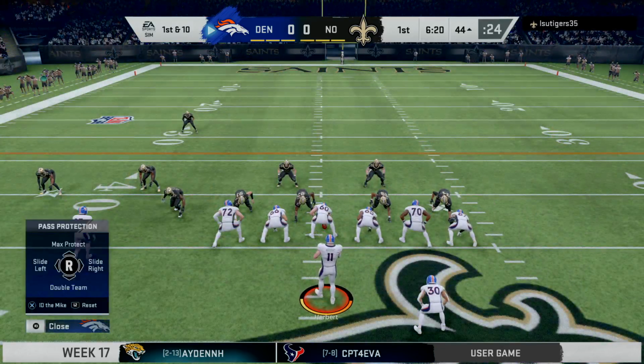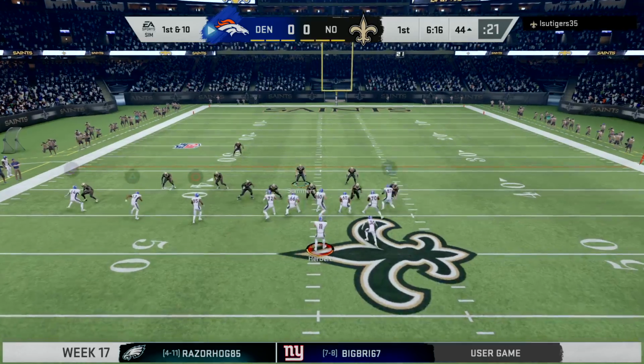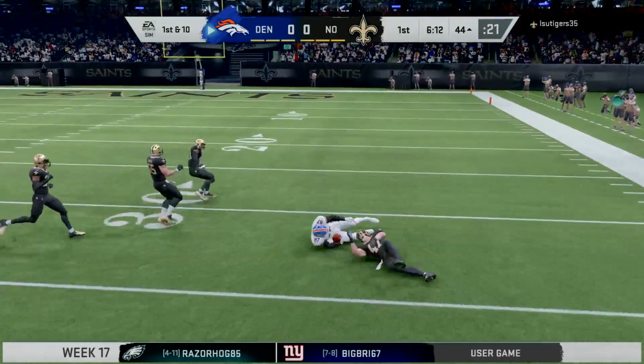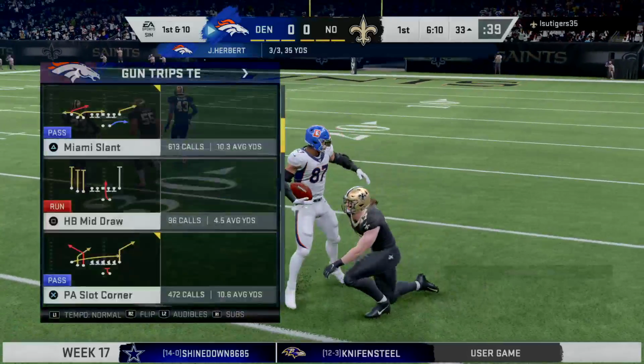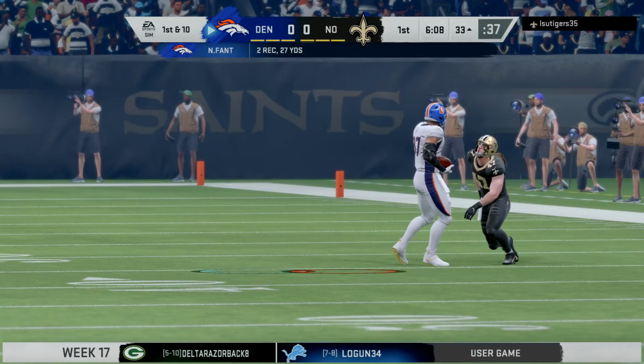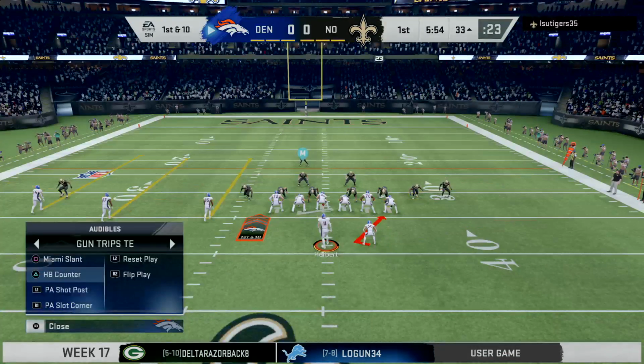On the ready. So in Saints territory now. Here's 1st and 10 at the 44-yard line. Looking to throw. Herbert, he's got his big tight end Fant. And he gets this inside the 35-yard line. That one going for a gain of 11 and a Bronco first down.